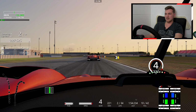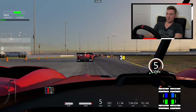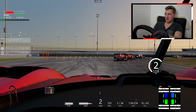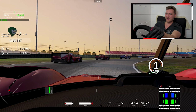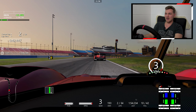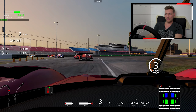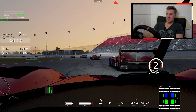And then there's the fact that you're in a team, so you have teammates coming after you, and you don't want to mess up the car for your teammates after. That's not fair to them. So if you're ever doing a start to an endurance race, whether it be in real life or in sim racing, just keep that in mind, keep it cool.